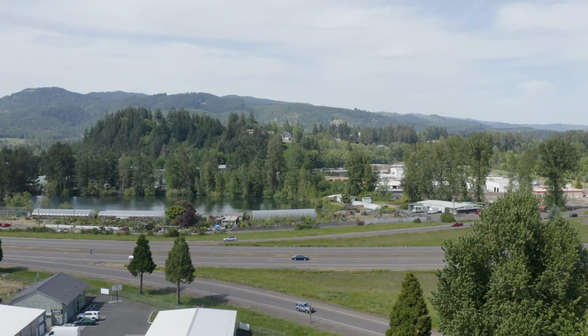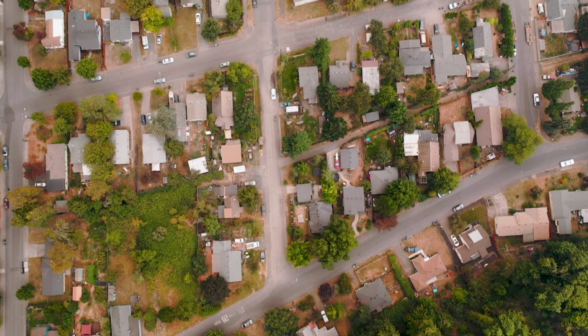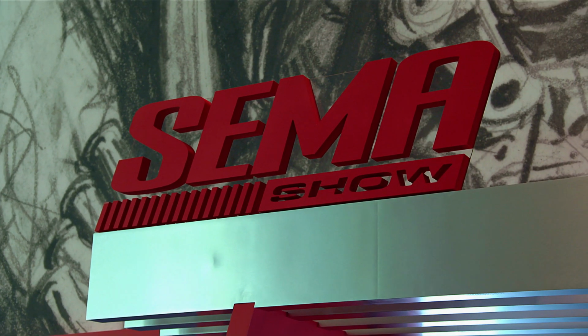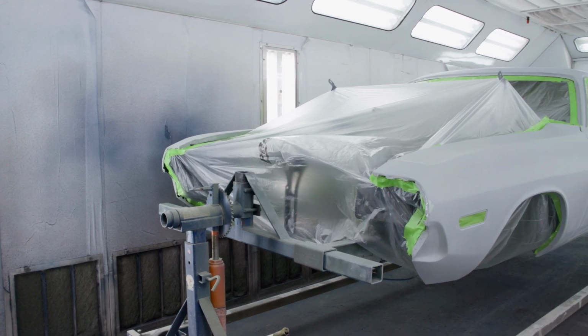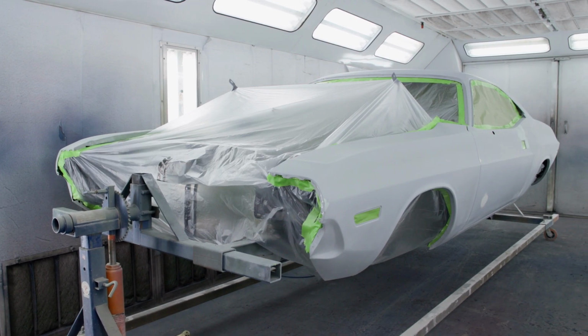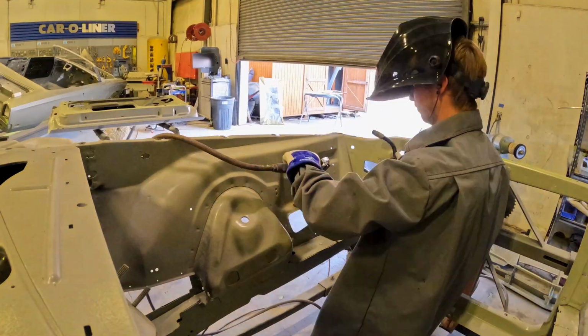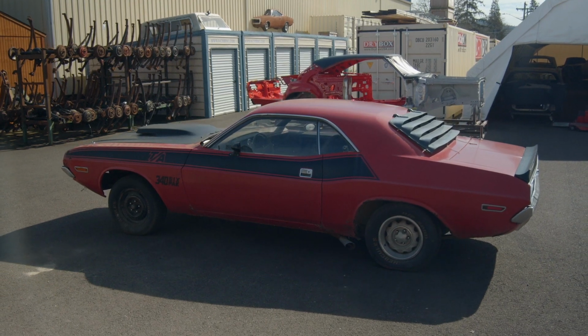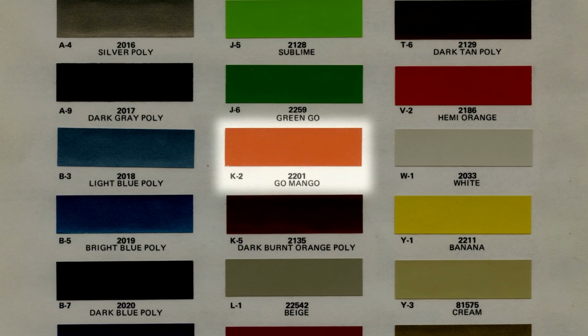This time on Graveyard Carz. After years of lockdown, the ghouls are returning to SEMA. That means a backburnered build is now on high priority. It's weekend, it's night, it's all hands on deck. It's time to knuckle down to complete their tribute 1970 TA Challenger in K2 Go Mango.